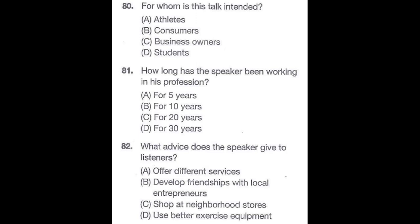Number 1. How long has the speaker been working in his profession? Number 82. What advice does the speaker give to listeners?